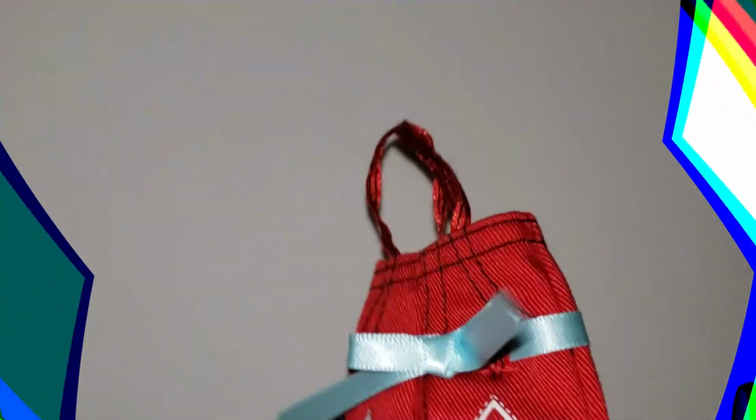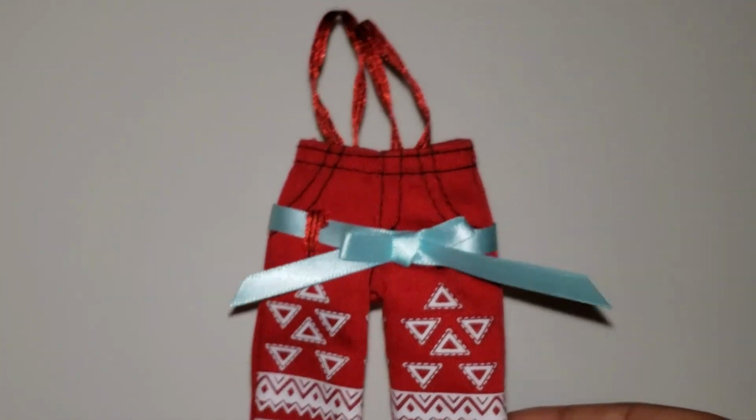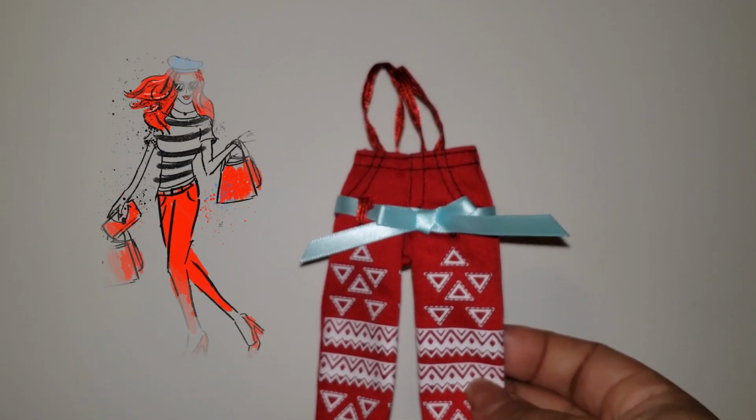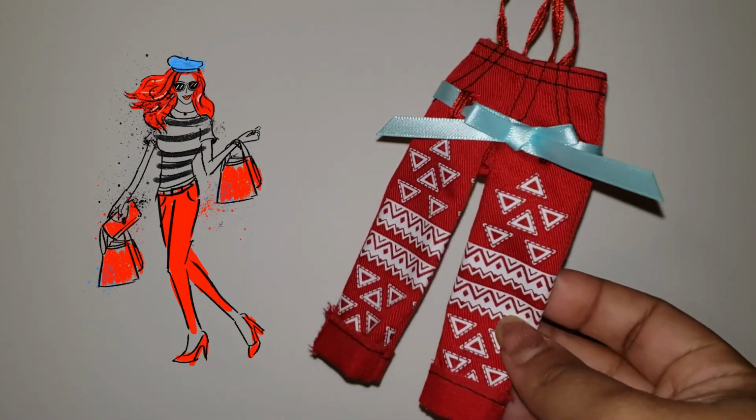I'll keep on her top, and I'm gonna try these little overalls on next. They're just like a pair of pants with suspenders attached to them.